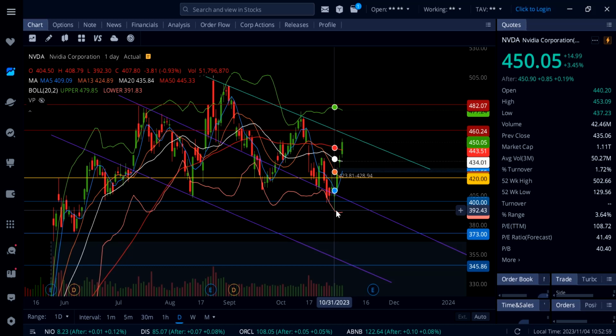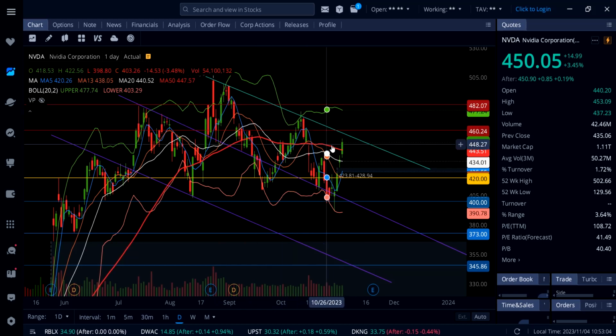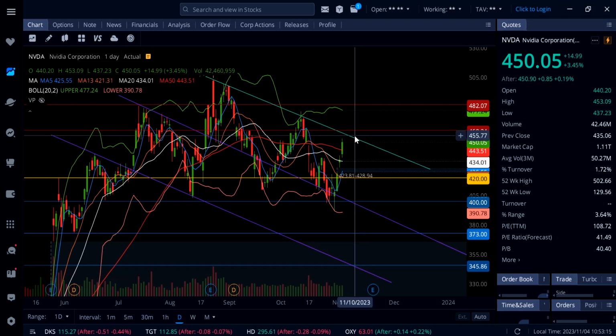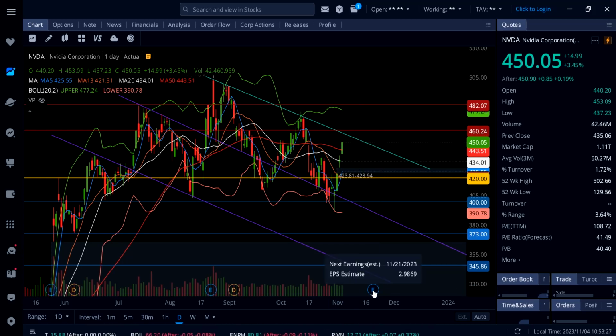And now if you look at my screen, we do have this down trend line right here, and looks like as early as Monday, Nvidia could be hitting this trend line right here, and that is around, I would say, 456 to 457. We also have strong resistance right here at 460. Now Nvidia stock gapped up here from 423.81. So now you have to see, we also have earnings coming on Nvidia, and that's not next week, but the following week we have earnings from Nvidia.